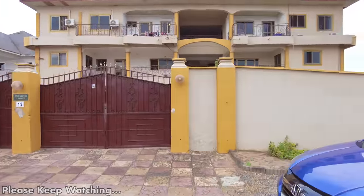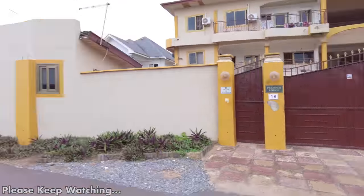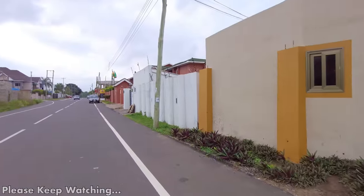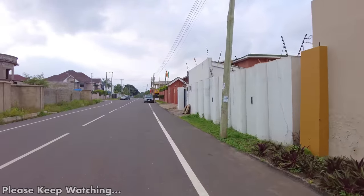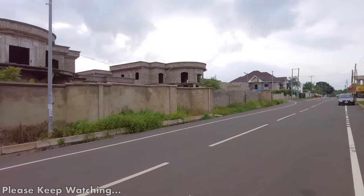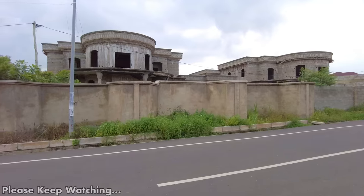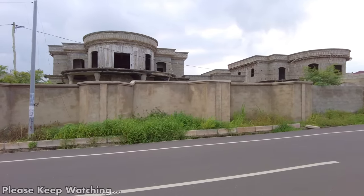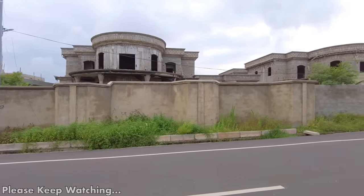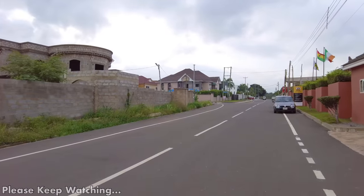This is a very nice massive house here. Wow. And this place is still being built. So there are a lot of spaces and land here. People are still building constantly. Very, very nice place.